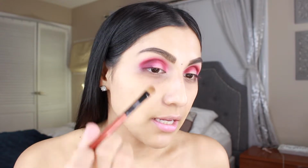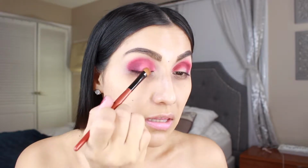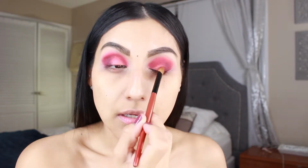Really, really nice. I'm gonna go in with this orangey shade right here. It's like a sparkly orangey shade, like a tangerine-ish kind of shade. And I'm grabbing a flat brush. This is from BH Cosmetics, and I'm just going to apply that in the center of the eye. Just like that. And no, I did not go in with any type of spray. The brush is dry, and it's really, really nicely pigmented. Look at that. That's really pretty.